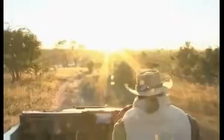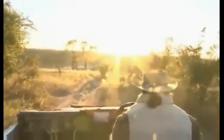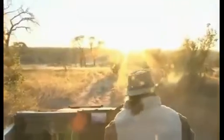Now, Annette was asking, is it usual to see two male lions together? Yes, it is, Annette. It is the nature, it is the behavior, or rather the life of male lions.